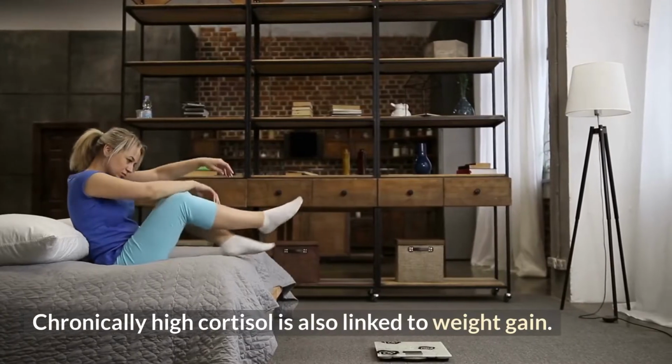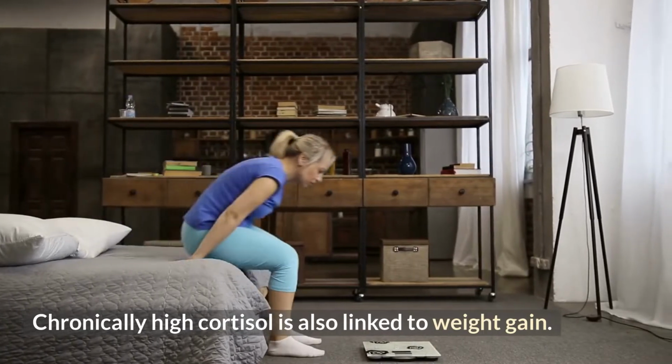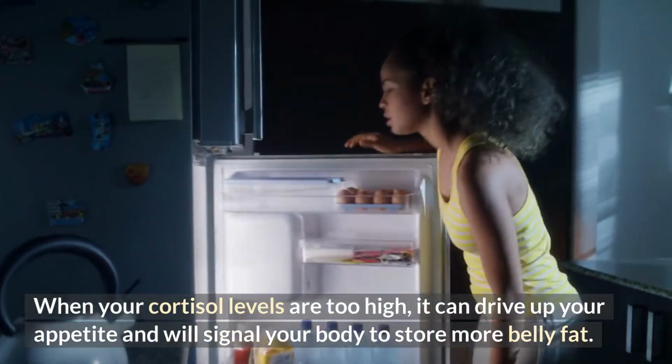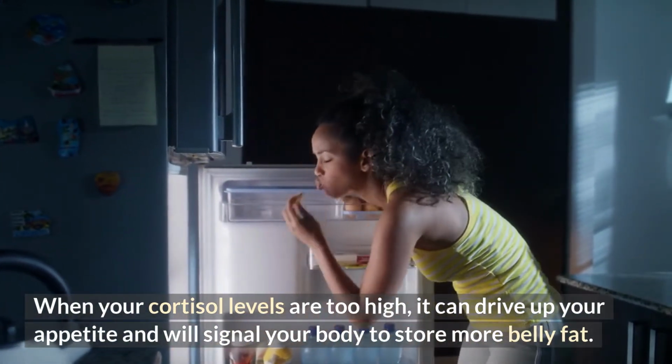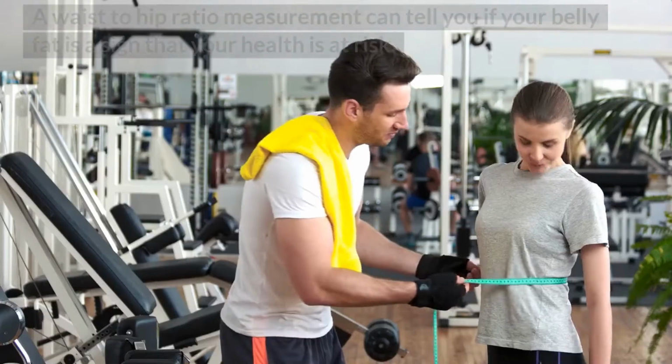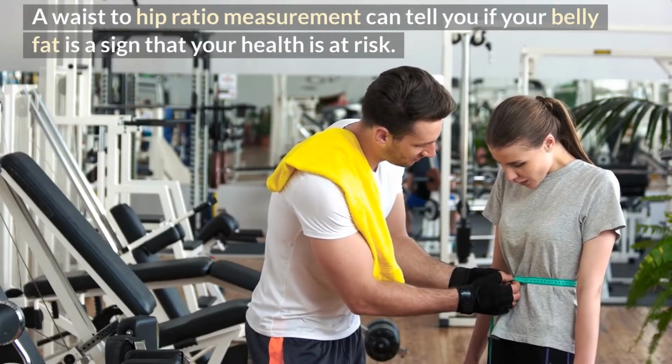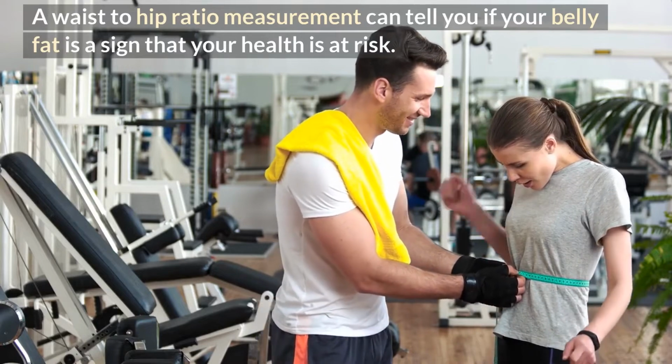Chronically high cortisol is also linked to weight gain. When your cortisol levels are too high, it can drive up your appetite and will signal your body to store more belly fat. A waist to hip ratio measurement can tell you if your belly fat is a sign that your health is at risk.